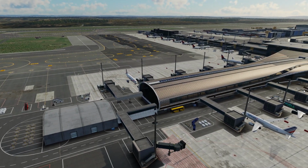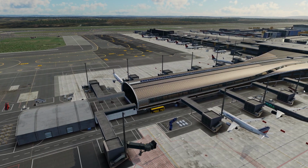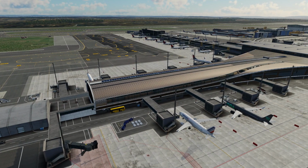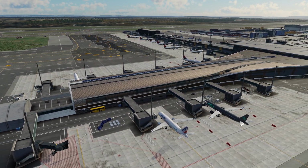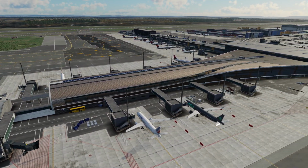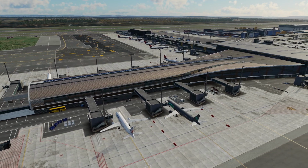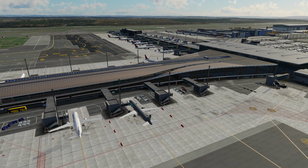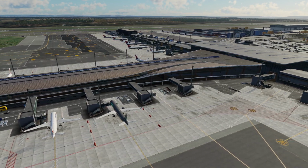Okay, so as you can see here, we have the main terminal, beautifully modeled. The terminal here at Oslo is really nice. I believe it's quite new as well, and he's used some brilliant PBR texturing for the roof, and it just looks so good, especially with this Norwegian sun.